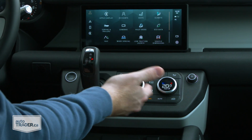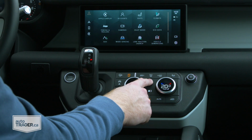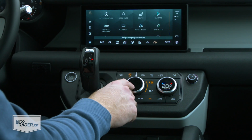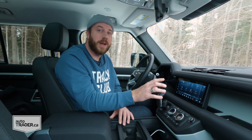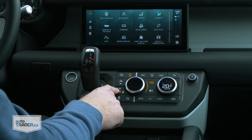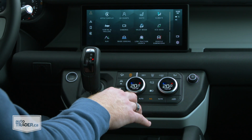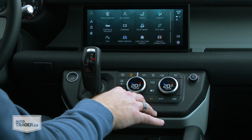Well, yeah, on the surface, they do look like just normal HVAC controls. But if you hit this button between these two dials, suddenly the one on the left becomes a drive mode selector, and that's how you spin through the different terrain response settings. And then there are these buttons on the left to raise and lower the air suspension, engage hill descent control, and even engage that low range gearing I was talking about.